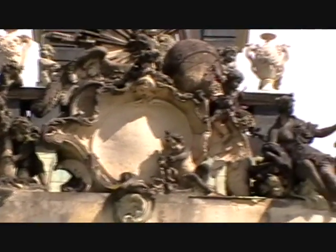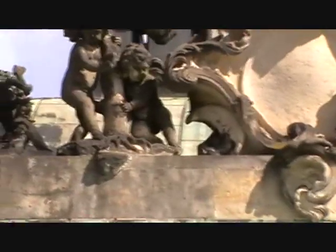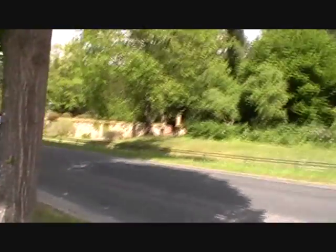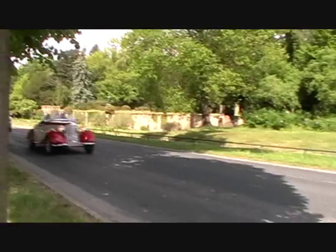This was made here in this building. When you see the film Catherine the Great from 1994, definitely also exists in English. We have a wedding procession in classic cars.